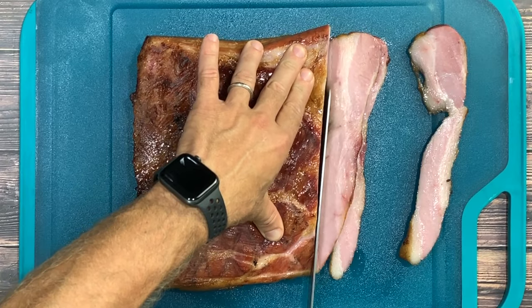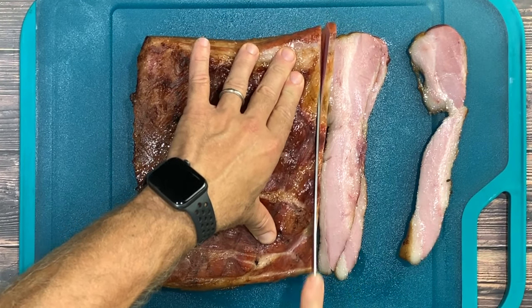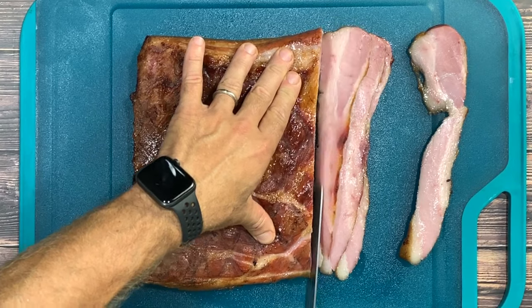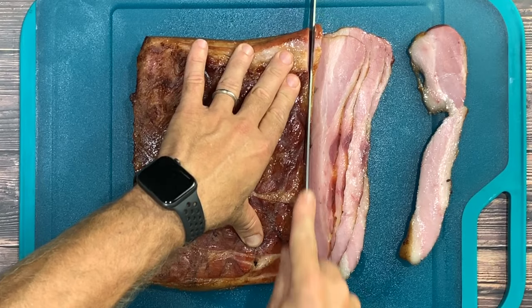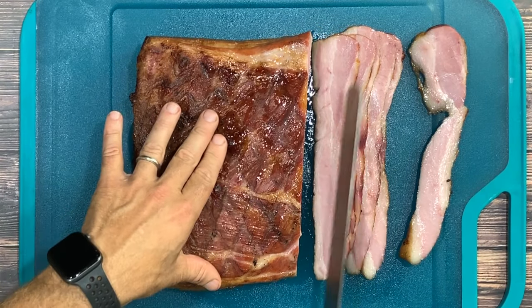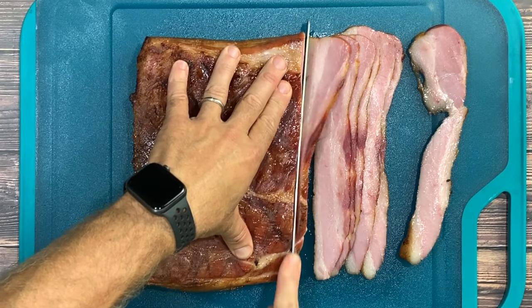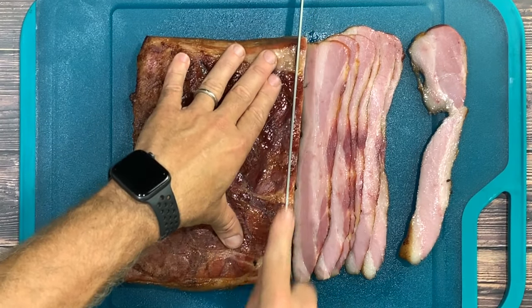Now, when we do have bacon, we actually do like to have it a little bit thicker. So we're just gonna go through and slice this up a little bit. But you may want your bacon thin. Look at that. It's mouthwatering. Look really at that bacon. Can you see that? Look just at that. Gorgeous. I mean, you can tell the smoke, right? It has the color of smoked meat.